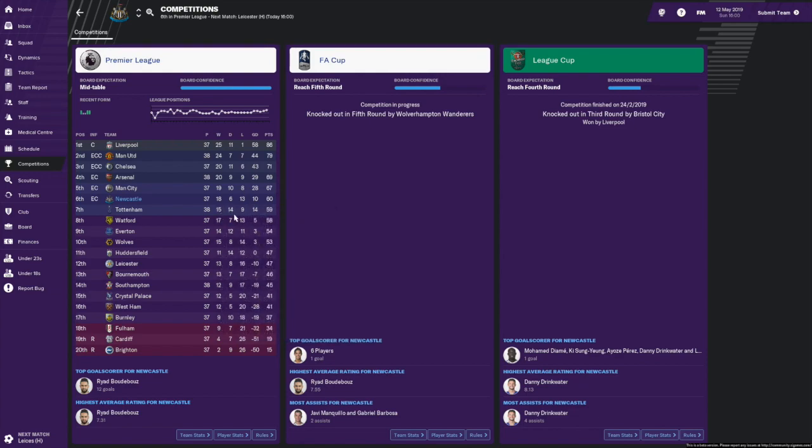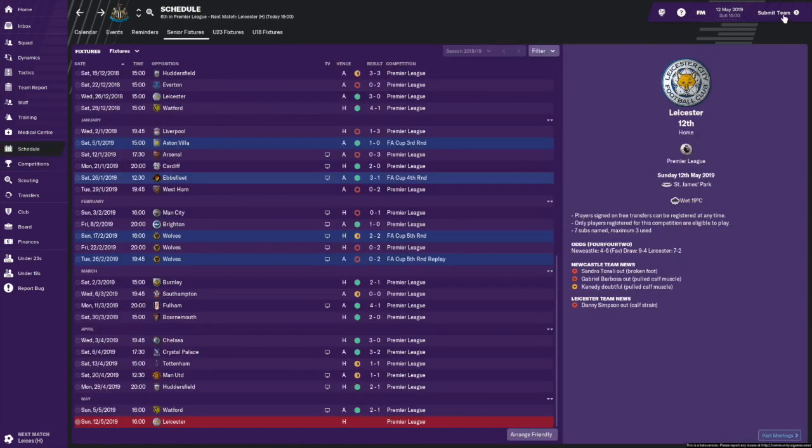Spurs had a problem with drawing this season. They could have had another 14 points on their total, which would have got them into the Champions League had they won a few more of those games. Quite easily had more than 14 extra points in their total. But at the moment, we can be pretty happy with this. We're not going to finish far off. If we win, we'll only be 6 points off the Champions League places, which is fantastic.